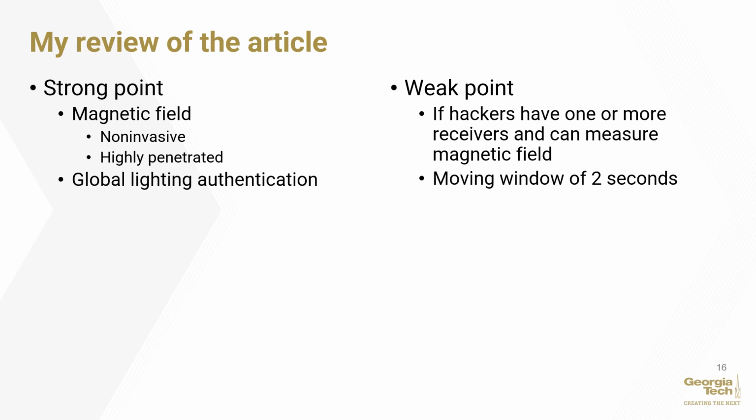Another strong point is the global lightning authentication scheme. As far as I'm concerned, this is the core finding of this paper. It is a very innovative way to detect the intrusion. The best part of the RFD-IDS is that it can check the integrity of itself, which means doing the self-validation based on the global lightning authentication scheme. This is a method which is full of potential.